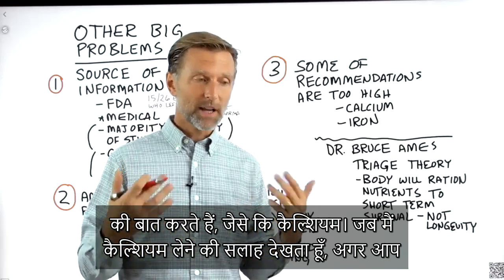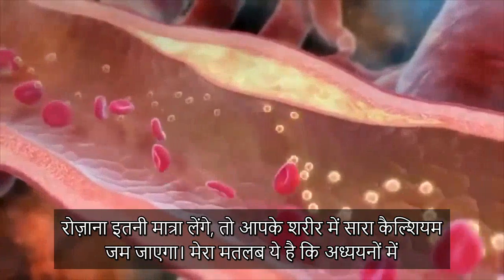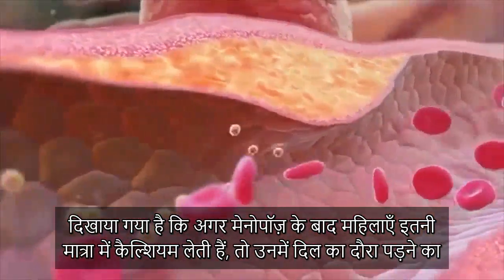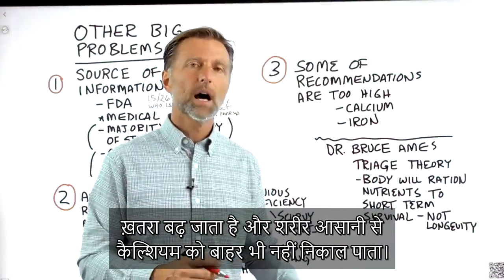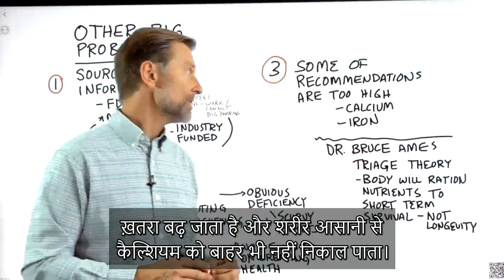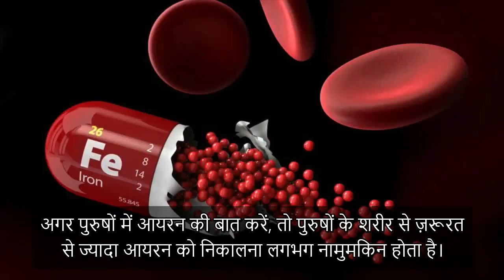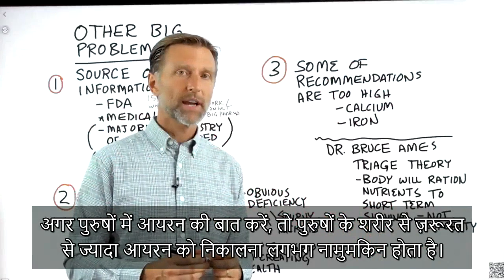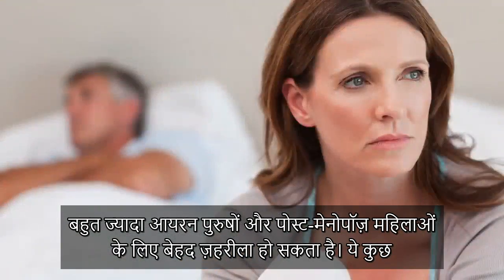When I see what's recommended for calcium, if you're going to take that every day, your body's going to calcify. There are studies that show that even when postmenopausal women take the recommended amount of calcium, their risk for heart attack goes up. Calcium is not something that is easily excreted by the body. And then you have iron in men. Men have an almost impossible time getting rid of too much iron. Too much iron can be very toxic to men and to postmenopausal women. Those are some of the problems.